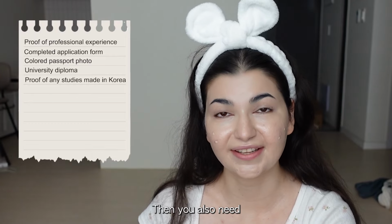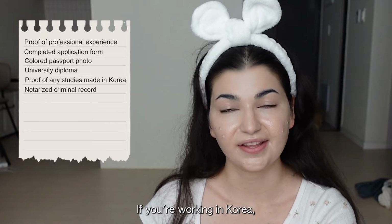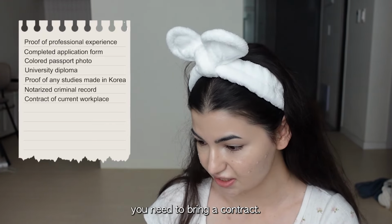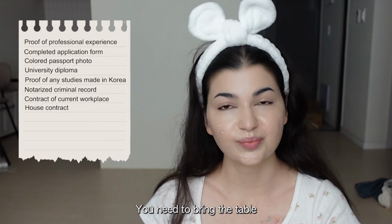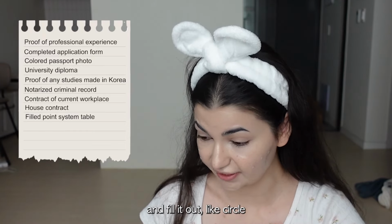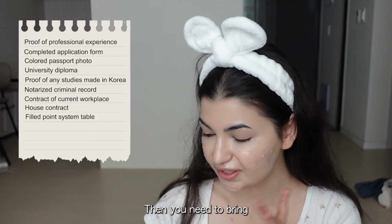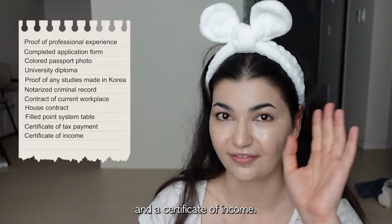Then you also need a notarized criminal record from your home country. If you're working in Korea, you need to bring a contract. You also need to bring your house contract. You need to bring the table with the point system and fill it out, like circle all the points that apply to you. Then you need to bring a certificate of tax payment and a certificate of income.